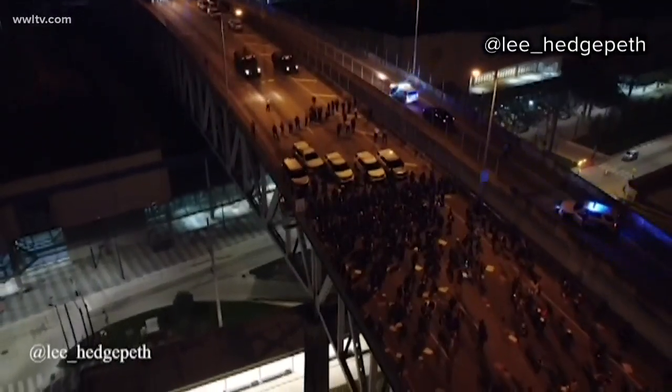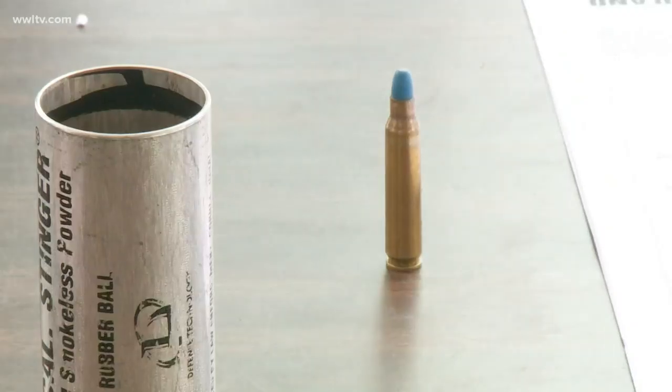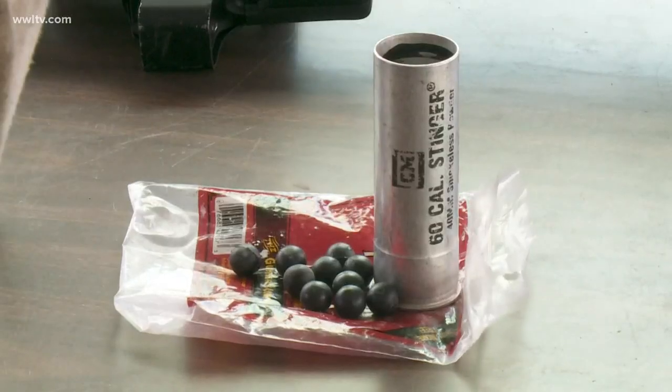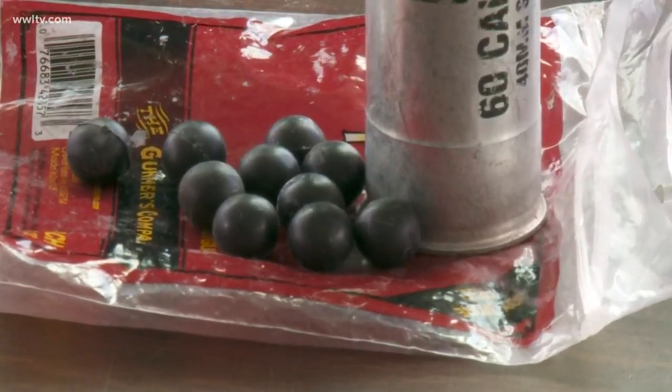Ferguson says commanders on the bridge only gave the okay to use tear gas canisters like this. They say they have no rubber bullets. Fired without approval were rubber balls, also known as stinger rounds. These are those rubber balls we heard about yesterday.